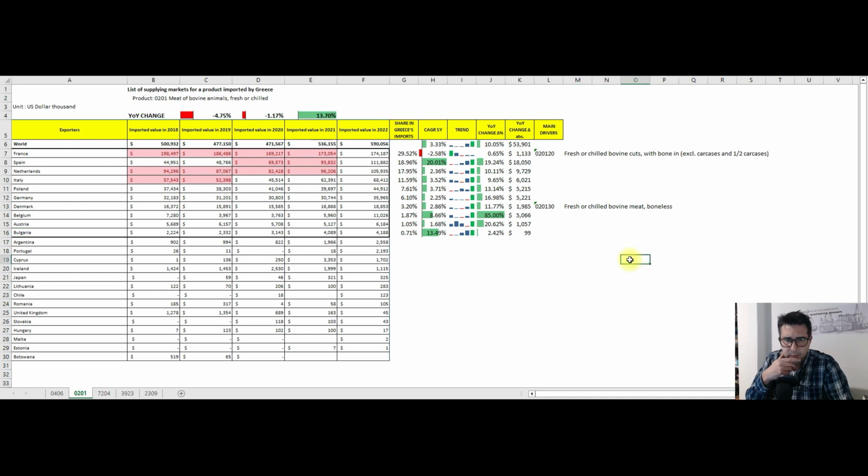Now, relative to the compound annual growth rate, again for the last 5 years, we see that we have a positive 3.3% overall, with almost all the top 10 partners registering positive values, except for France, who had a negative 2.6%. But who still has a strong position, who is contested by both Spain and the Netherlands, who are catching up, and consequently they are reducing the gap.